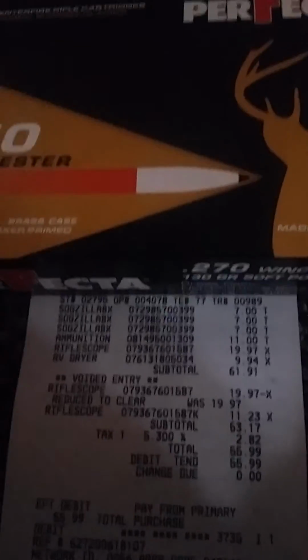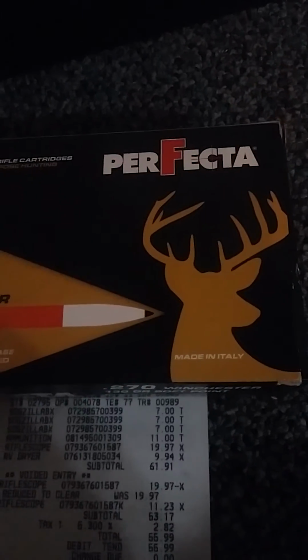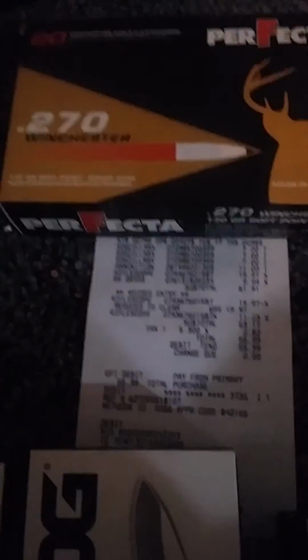And one of my favorite ammos, the last box of 270 Winchester Perfecta they had there, $11. I'm going to buy every one of these I can find. It's great shooting stuff.